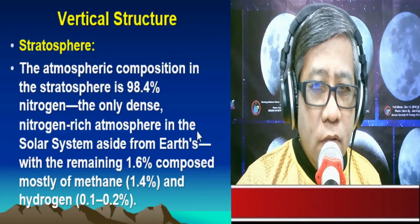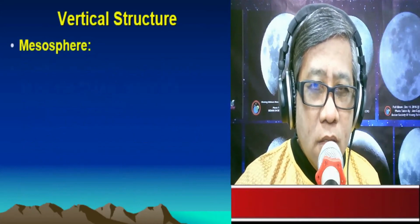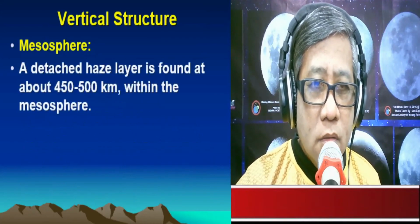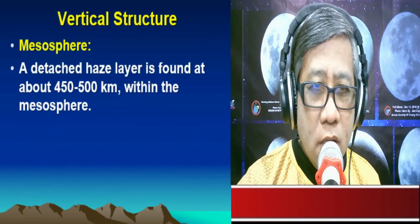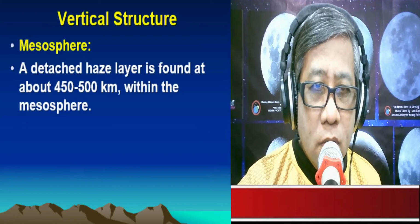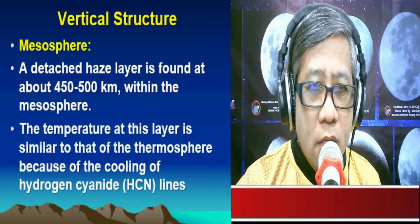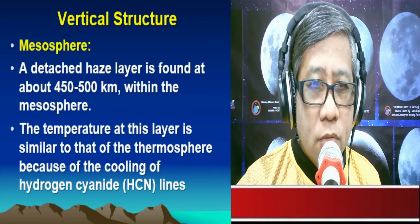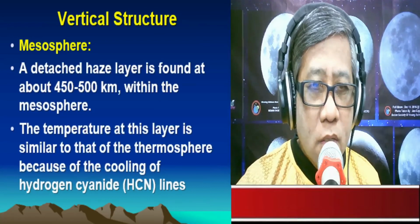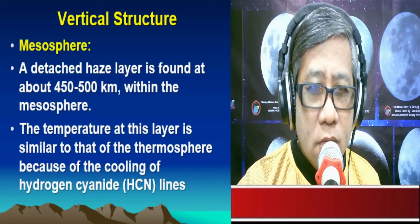Now, the Titanian mesosphere is a detached haze layer which is found at about 400 to 500 kilometers within the mesosphere. And in the Titanian mesosphere, the temperature at this layer is similar to that of the thermosphere because of the cooling of hydrogen cyanide lines.